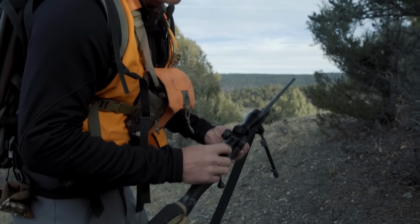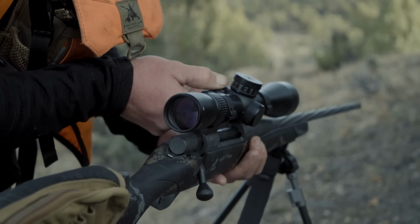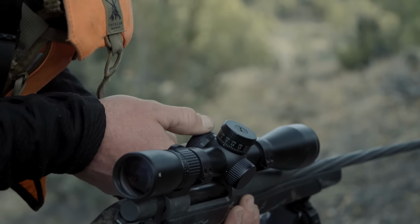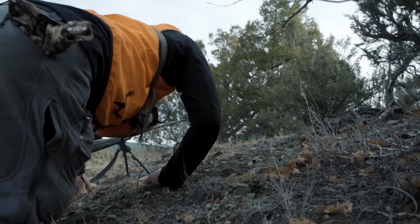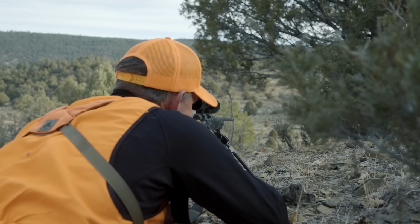My scope is going to be turned down low. My parallax, I'll put it at 3. The buck bedded down, but lucky for me, he's in plain sight.